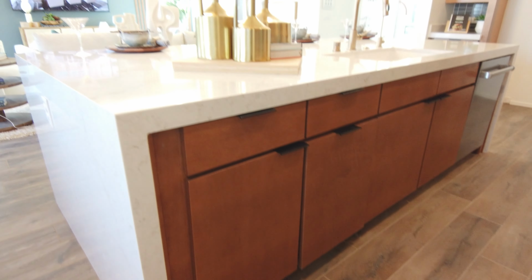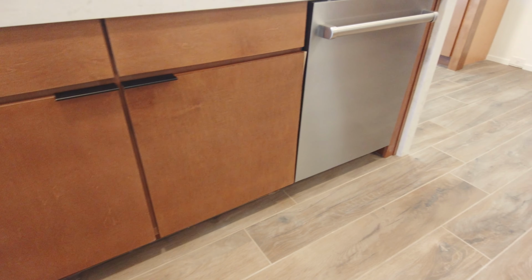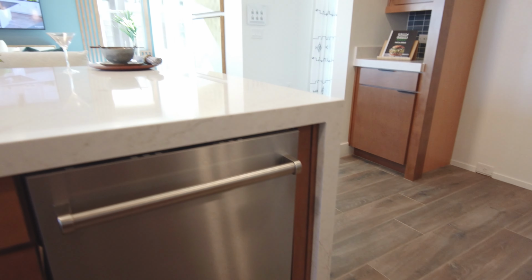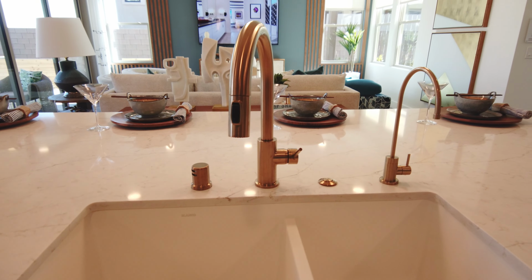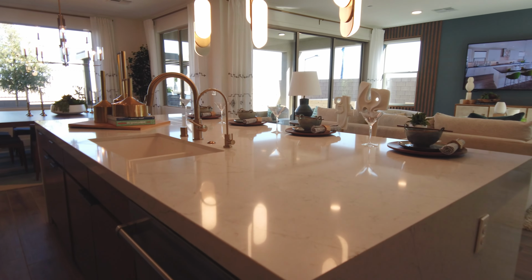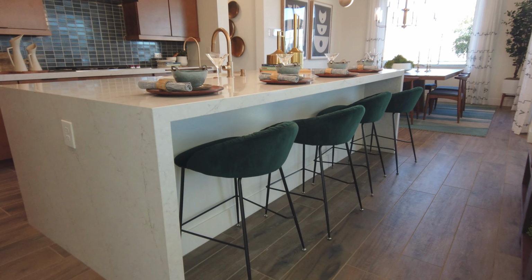Has this nice color light wood. Double sinks. And a dishwasher in the island. I think this easily is going to sit about 4 chairs. Let's see. Yeah. The pendant lighting is really pretty graceful.